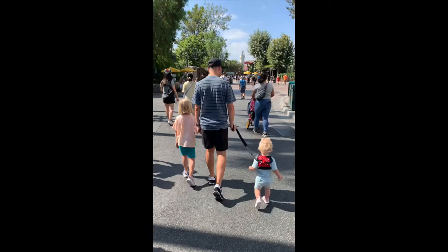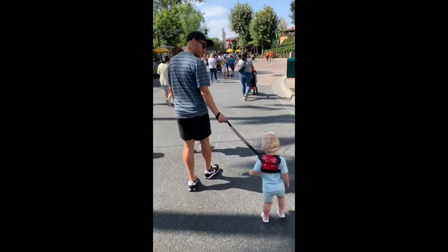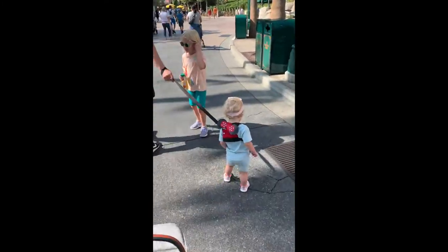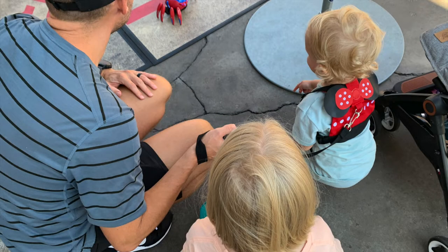And yes, we are those parents that got a baby leash for our youngest because she is a wiggle wart. And we knew she wasn't gonna hang out in the stroller the whole time. We found really cute Minnie and Mickey Mouse harnesses on Amazon.